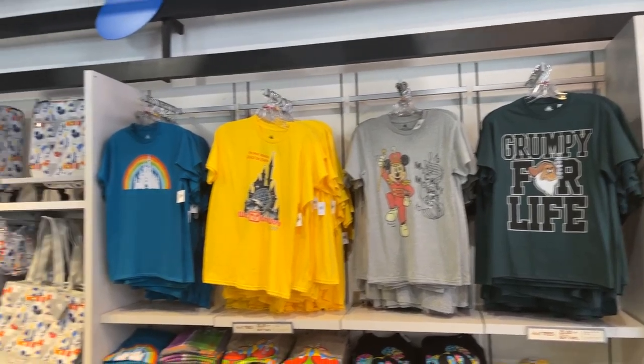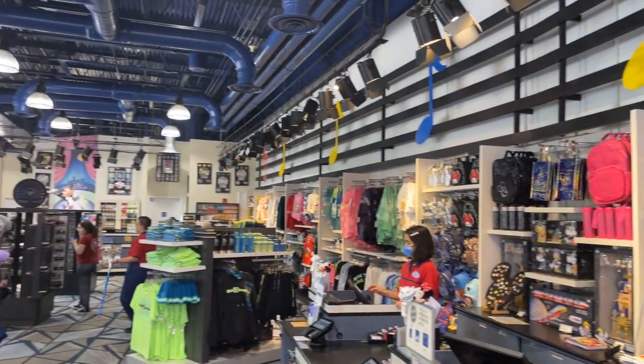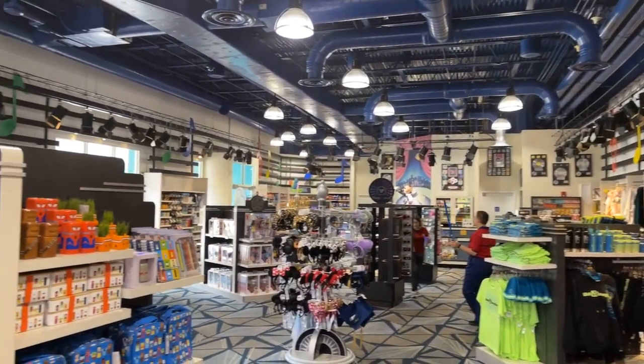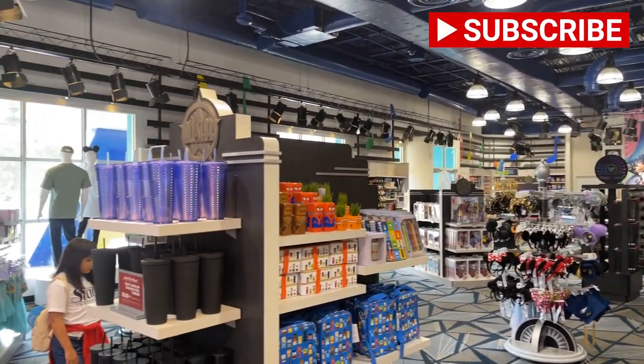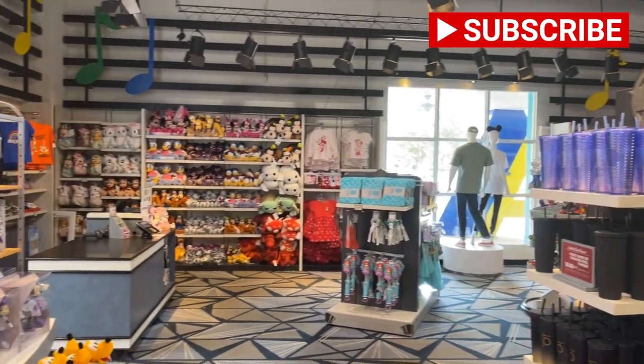So as you can see here, they have a smattering of goods, various goods that they have in the parks. So if you want to do any last minute shopping, and maybe you ran out of time in the parks and you weren't able to shop in time, you can definitely grab something here.